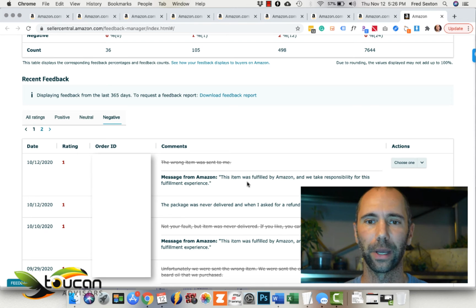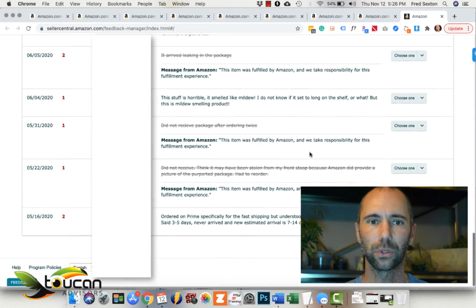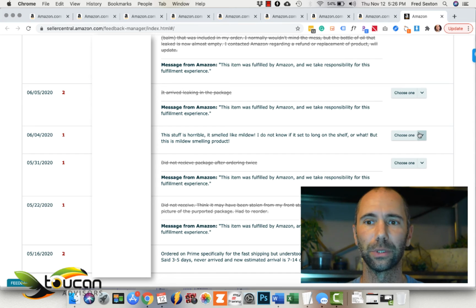Item was fulfilled by Amazon. Item was fulfilled by Amazon. So you can see a number have already been removed, but if you scroll down, I just found one a second ago. Yeah, right here. "This stuff is horrible. It smelled like mildew, and I do not know if it sat too long on the shelf or what, but this is mildew smelling product."